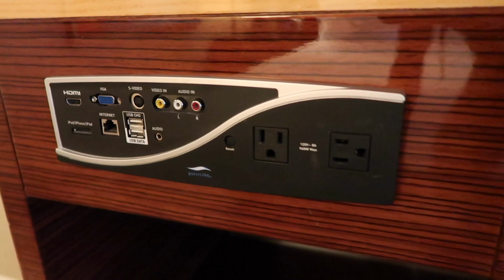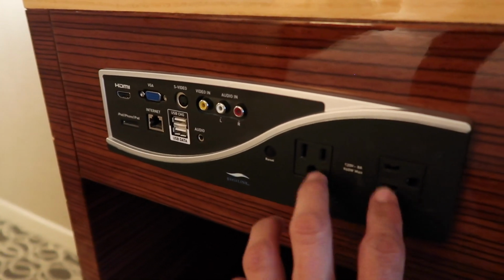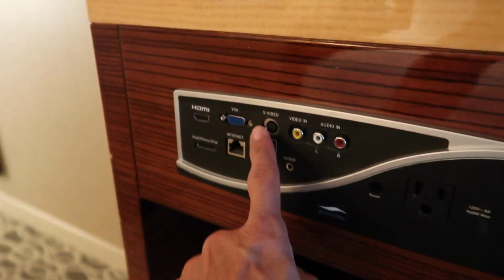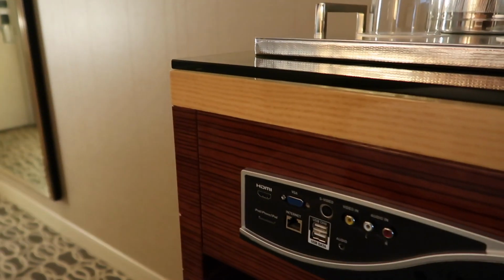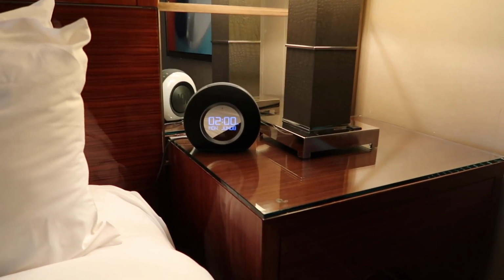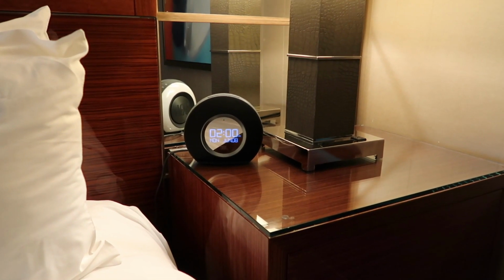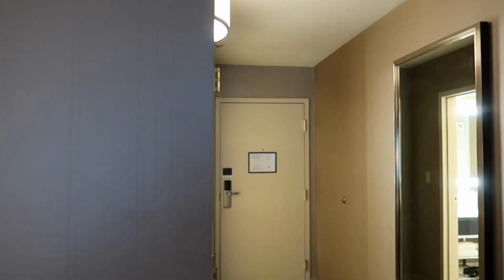Multimedia charging center here, where you can use just the standard volts to plug your items in to charge, including USB. And also if you want to hook things up to the TV to view. That's pretty neat. JBL sound system alarm clock. More artwork for the wall. Let's go check out the bathroom.